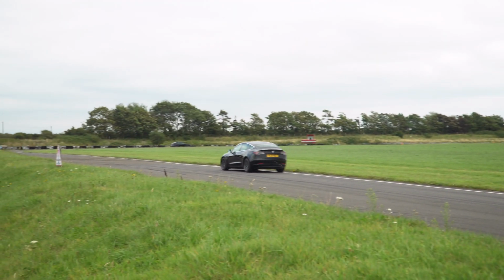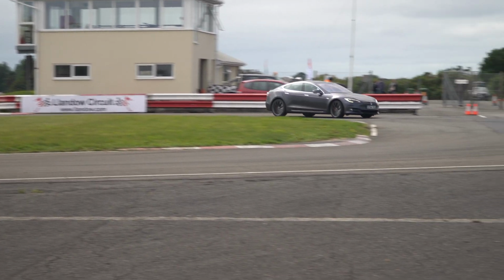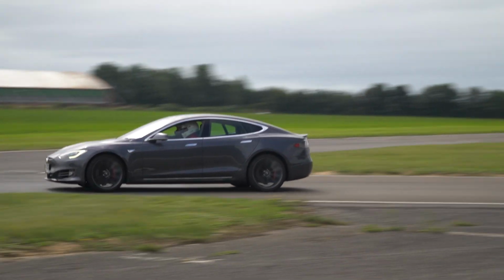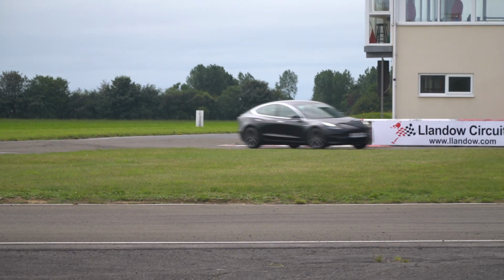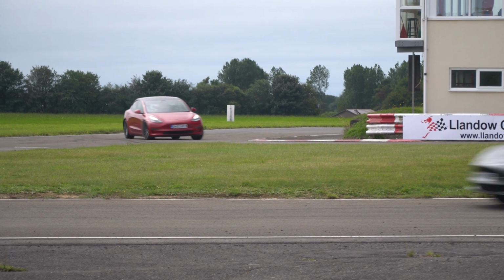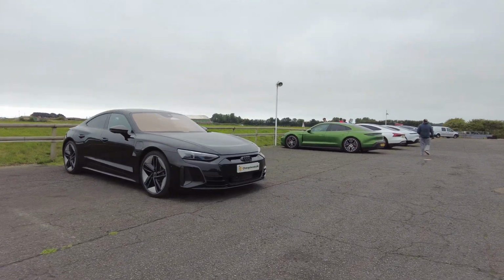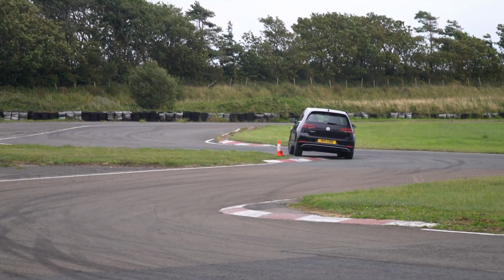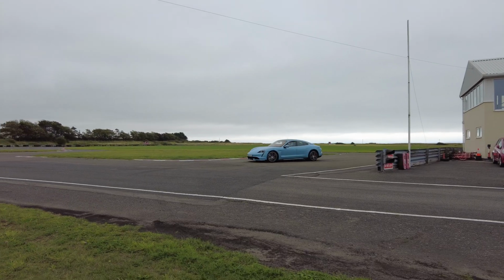John told me that Llandow has been chosen specifically for this event because it's quite suitable for EVs. It's a relatively short track. There are some straight sections, but it's not only about raw speed and acceleration, because there are quite a few technical bits as well. Just walking through the car park, it was pretty obvious that there was a wide range of cars present. Anything from an e-Golf, a converted Porsche Boxster, all the way up to the Taycans, Model S's and e-tron GTs.